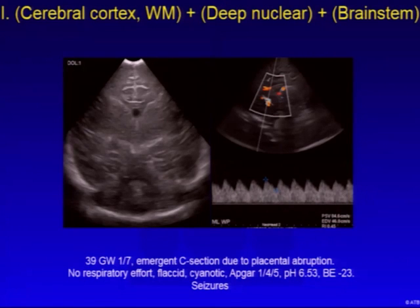The first case was a full-term neonate who was delivered emergently by C-section due to placental abruption. Had the full clinical presentation of HIE with a low pH, less than 7, increased acid-base deficit, more than 16, cyanotic seizures. This is the first head ultrasound obtained immediately after initiation of cooling.